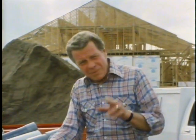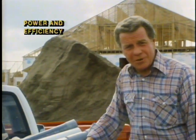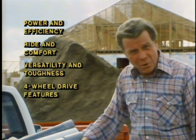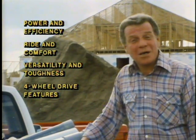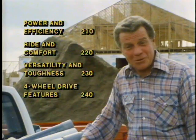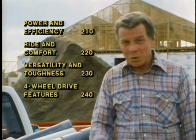And we're talking about value in areas like power and efficiency, ride and comfort, versatility and toughness, and 4-wheel drive features. To find out more about these areas of pickup value, just punch up the module that interests you the most. Or better yet, watch the full story.